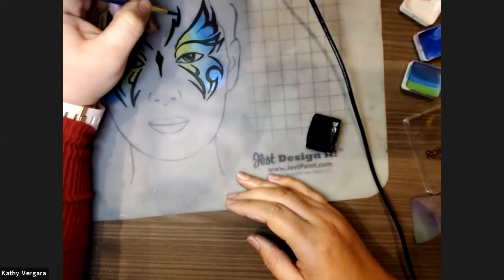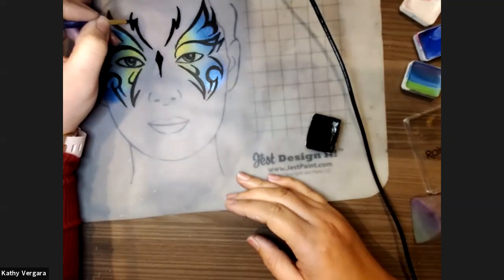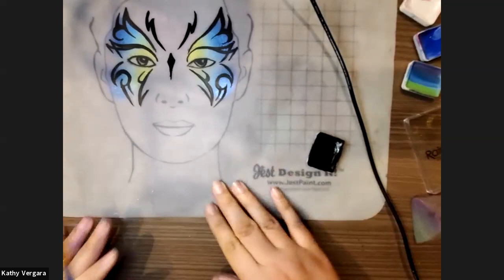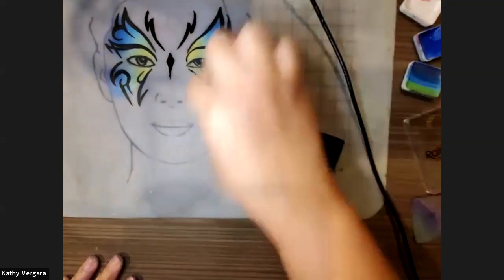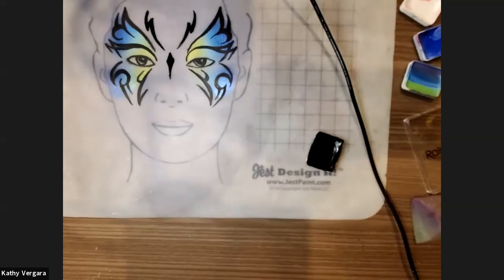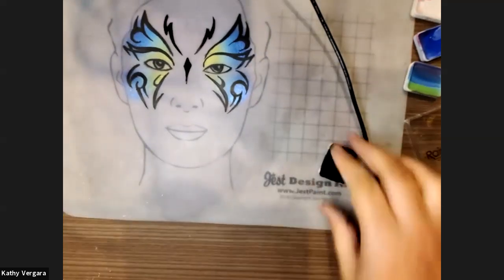So these antennae are going to be a little different, kind of like lightning bolts, making them a little tribally. Really cool with some liquid bling or some white. If you outline just the insides with a little white to highlight the tribal area, it would be way better.